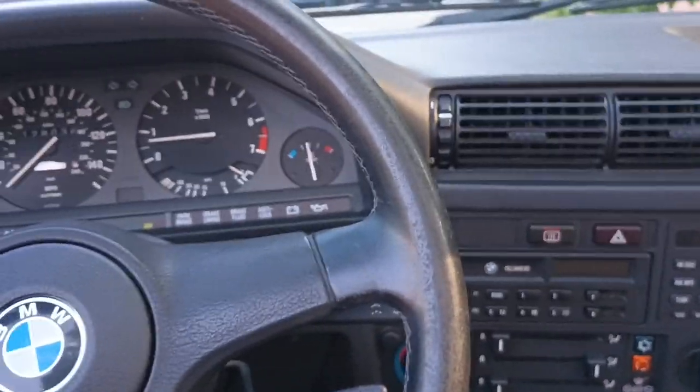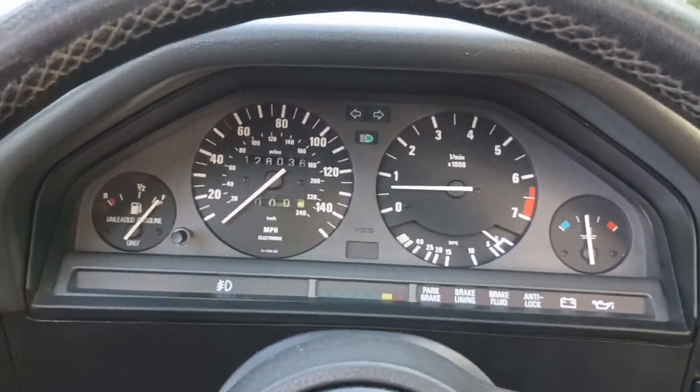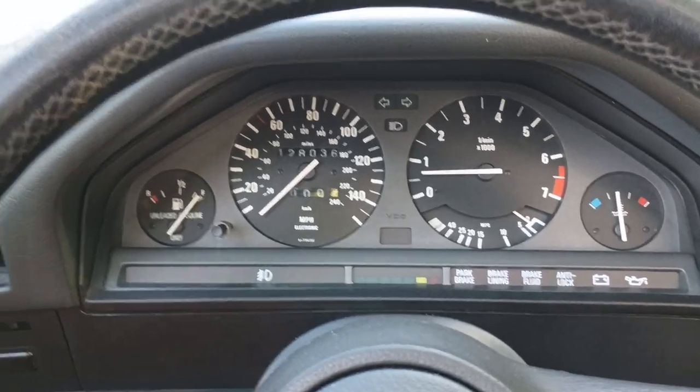So, this is the car. I'm going to be posting several pictures of it when I put it for sale online, and I hope it's something you'll enjoy, and hopefully it'll sell soon. Thank you.